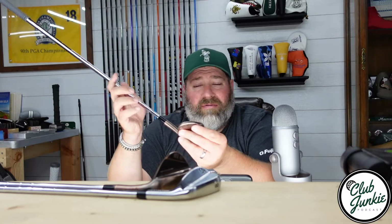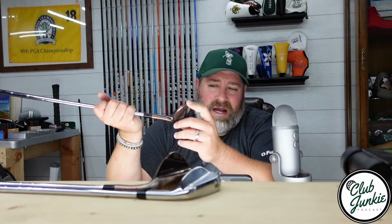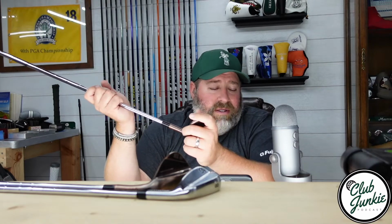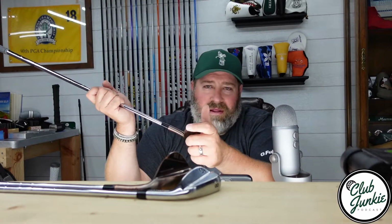But playing it out of all different kinds of lies and all that, it was really versatile. It was easy to hit different shots. Now the 52, I pretty much was hitting for the most part full shots or kind of like bump and run, little chip shots, little pitch shots into greens that had nothing in front of them, no bunkers, anything like that. And it played a lot like the MG3 52 that I have. It was very similar, except just a little bit larger.